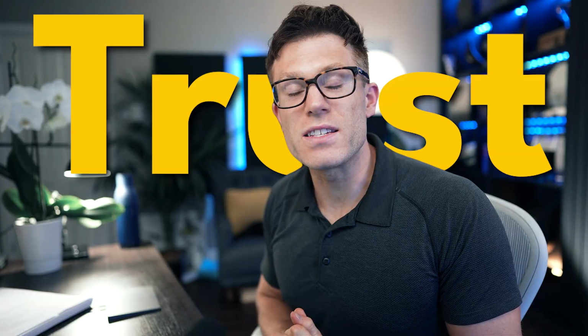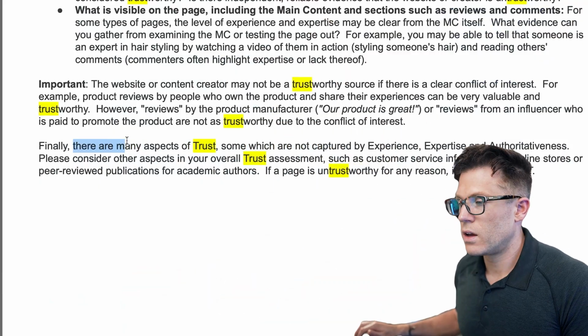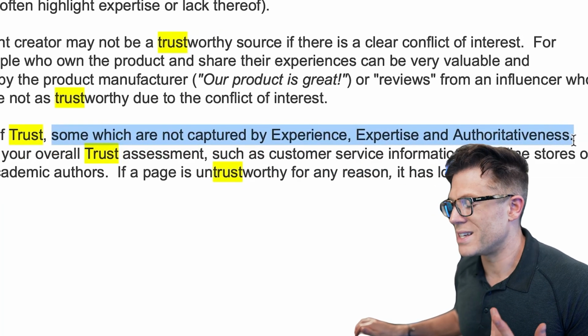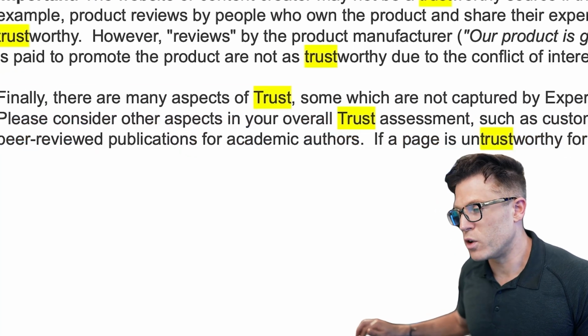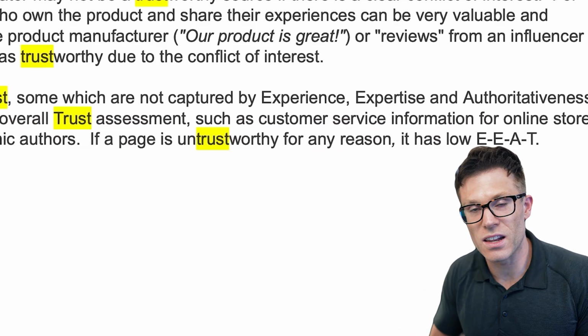Let's talk about trust. The word trust appears 158 times in these search quality rater guidelines. And Google actually says that trust is the most important member of the EEAT family. Now, in some ways, trust is a combination of all the other elements, but trust is actually a lot broader than any of the other elements. Look at what Google says. There are many aspects of trust, some of which are not captured by experience, expertise, and authoritativeness. Please consider other aspects in your overall trust assessment, such as customer service information for online stores or peer-reviewed publications for academic authors. If a page is untrustworthy for any reason, it has low EEAT.